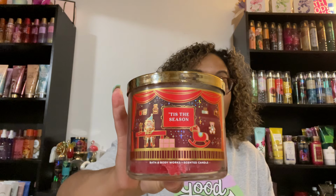Yes. And last but not least, this one was a candle that really struggled for me. I'll put the box right here. This candle struggled so much. So this is Tis the Season. Beautiful packaging, y'all. The scent notes are rich red apple, sweet cinnamon, and cedarwood.